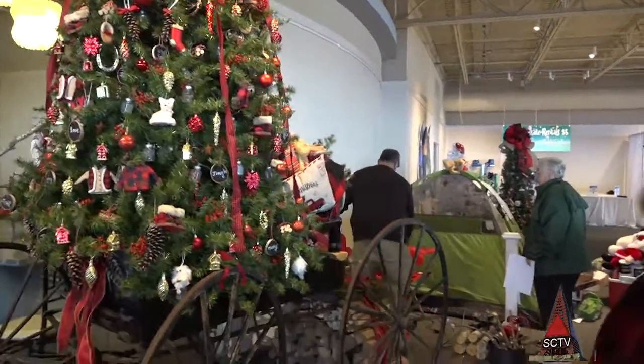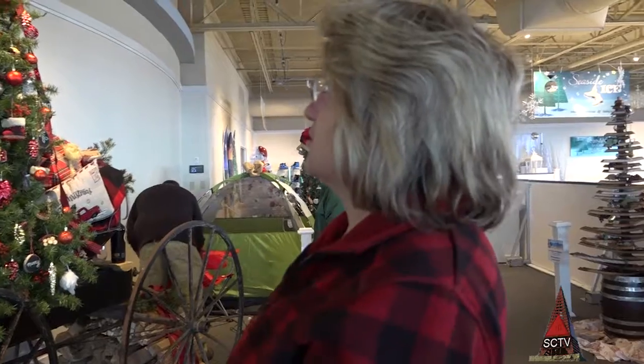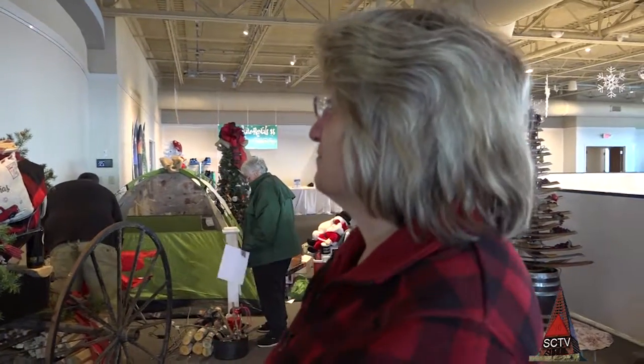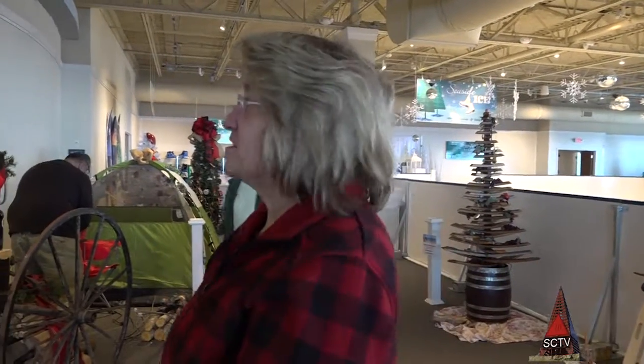What made you enter your ticket for it? It's gorgeous. It's traditional, and it's just beautiful. Have you been to the event before? Nope, first time ever. One of my friends and I, and we will be back. We work for the bank, in the maintenance department, and we came up with this plan to make this tree. We have a group of us at work.